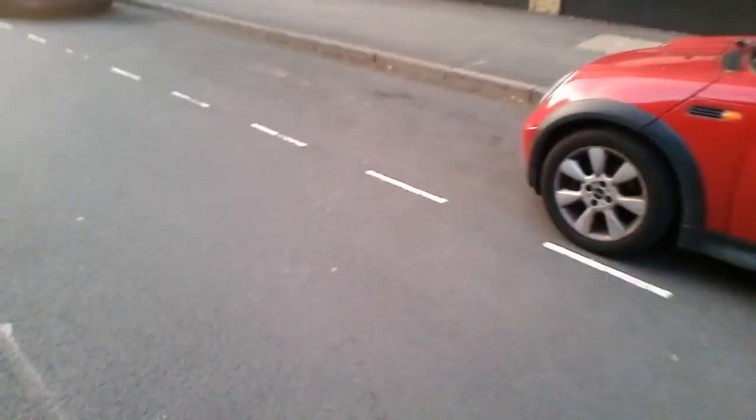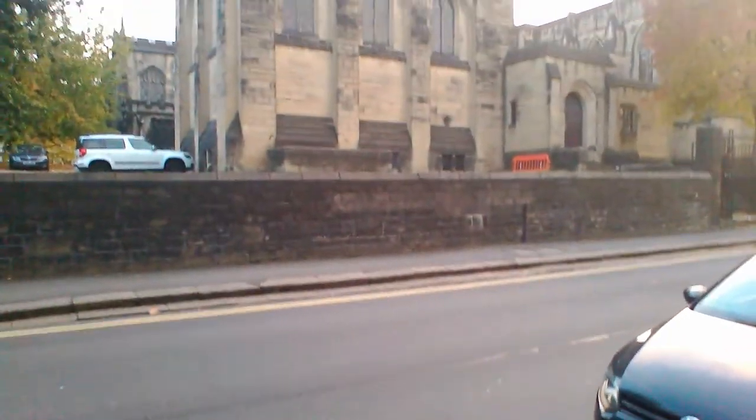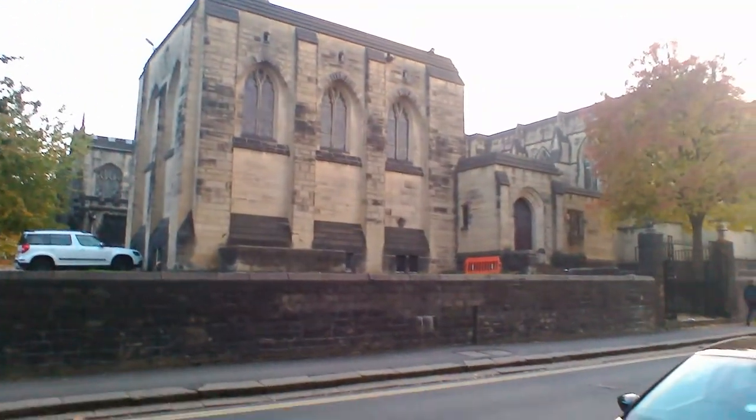Now we're going to move further down to an area that does go further down the hill. Just getting across the road. There's definitely some buildings that are in the mud flow down here. That's just the back of the cathedral.